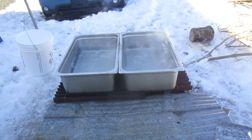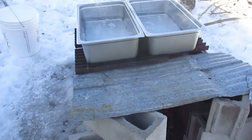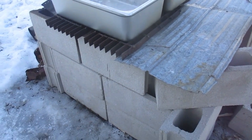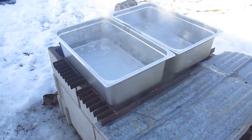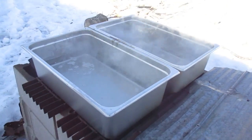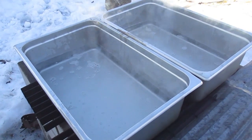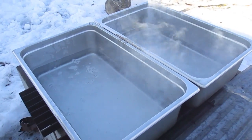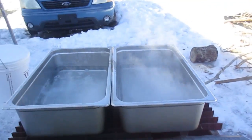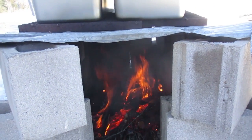Okay guys, this is our maple syrup boiling setup, and I'll just walk you around. It's just a simple structure made out of cinder blocks, and we have two pans on the top there. They're deep and wide, and as you can see we have the sap in there. I've only just put that in, so it'll take a little while to start boiling. And if I just move you down, obviously you can see that we have the fire underneath.